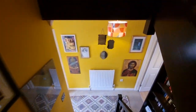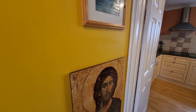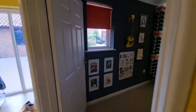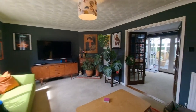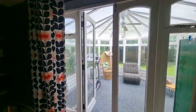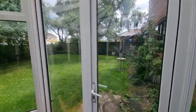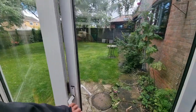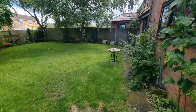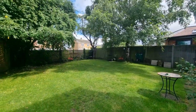Okay, so that's the property internals. Let's head back downstairs, head outside and have a look at the rear garden. So we're heading through the lounge, dining room, conservatory, shoes swiftly back on and out into the enclosed rear garden.